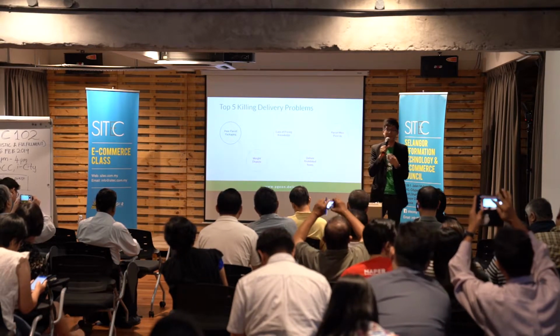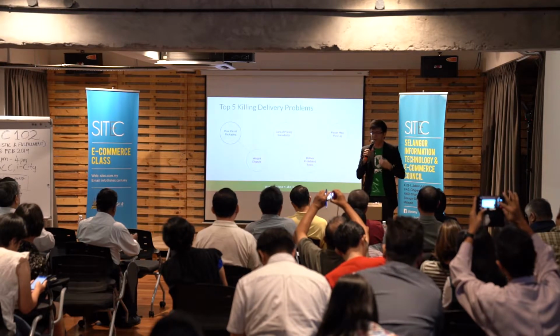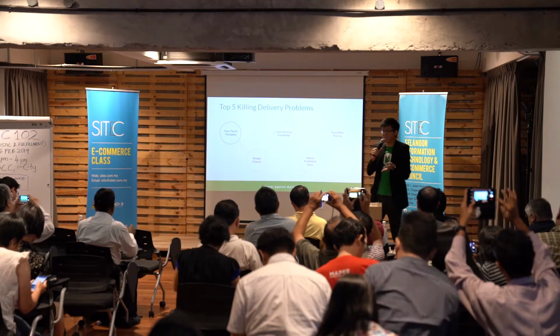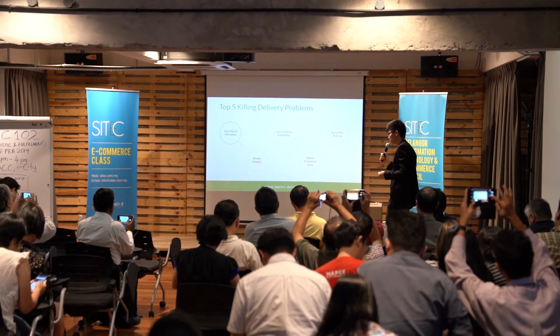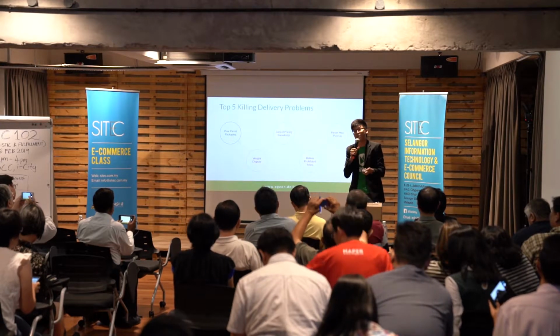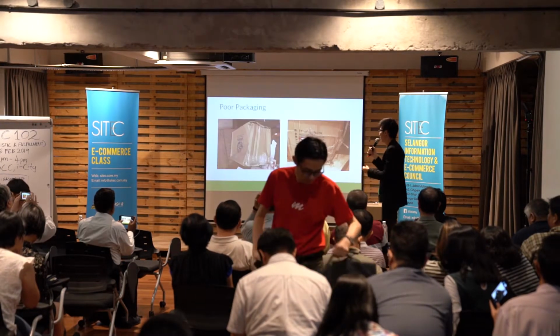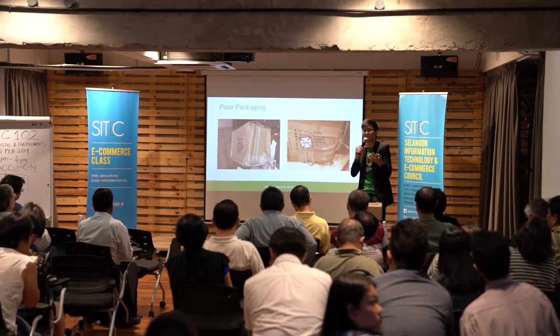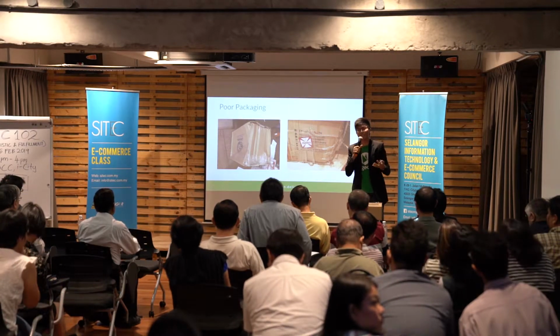As a courier delivery company, we receive all different kinds of packaging: long, short, fat, thin. But some people are not really aware of how important it is to have proper packaging. So let's take a look at this example. Some of you, I don't know what you're doing, you just deliver your parcel with a broken box, right?